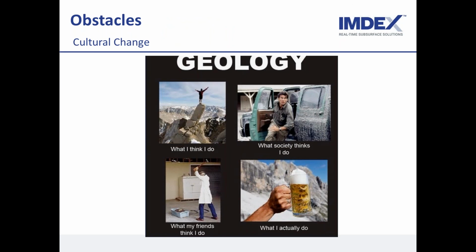That might be an endpoint data storage system. That might be a piece of interpretive software. Whatever it is, we're very open to people working with us to allow that to occur. And I'll come back to that point in a few slides' time.